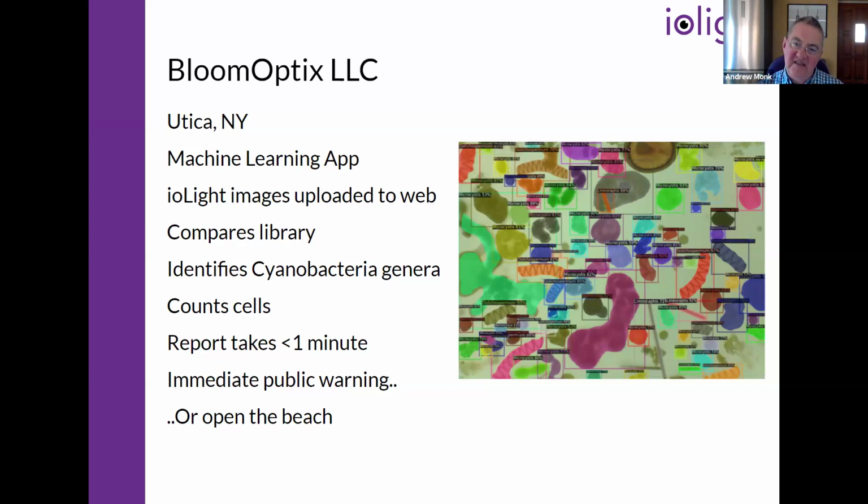And we're looking at a genus level, not a species level, because if you've got microcystis in your lake, you need to be worried irrespective of which species it actually is. So that's the philosophy. They've also developed an algorithm that counts the cells, so they can tell you what the cell count is, and you can compare that with state or EPA thresholds. And this reporting from the ioLight photograph image you've generated takes about a minute.